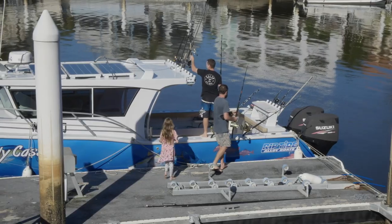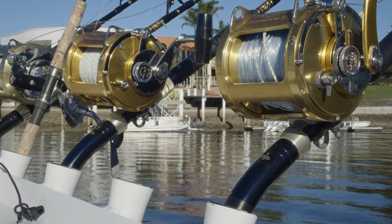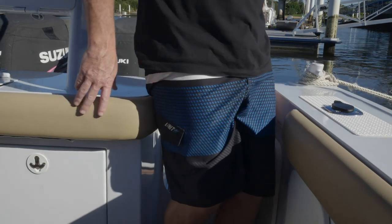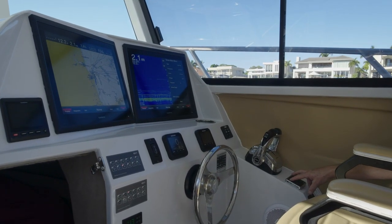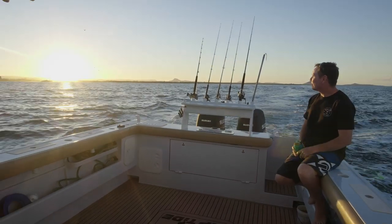Builder by trade, but I'm also a professional fisherman, fifth generation fisherman, fifth generation builder. My old man wouldn't let me become a fisherman until I got my trade, so the day I finished my trade I got a job on the trawlers. It's anything to do with boats, building boats, working on boats, playing around with the electronics, the motors. You can always improve on them, so I'm always thinking of different ideas on how to make my boat better. Yeah, love being on the ocean.